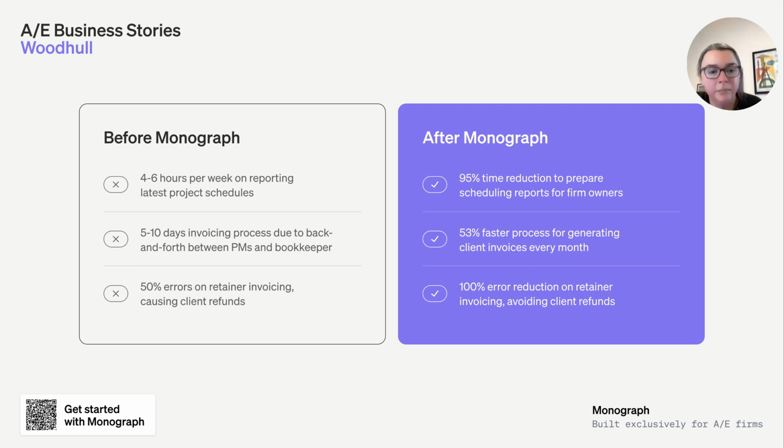Perhaps less measurable, but what's been hugely valuable for me and for the rest of the leadership team is that the rest of the leadership team are able to see exactly what's going on. Before, they had to come to me for interpretation. And it takes an extraordinary amount of everybody's time to do that. Very cool. Huge wins for us, yeah.